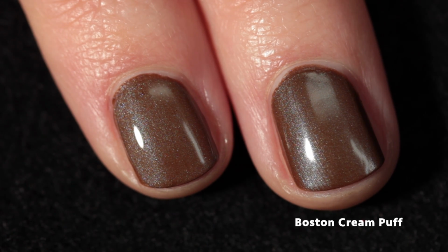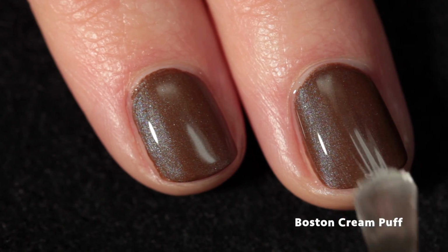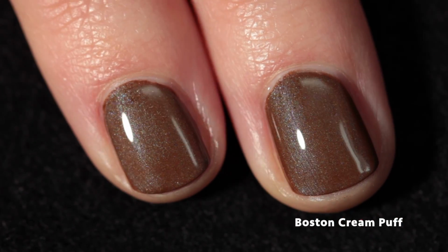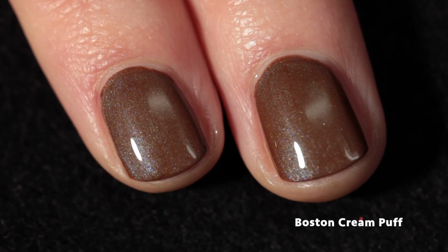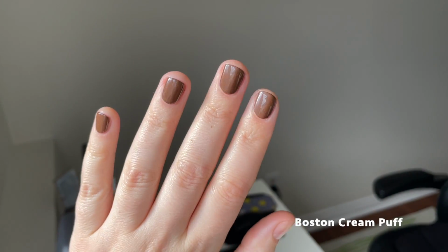You can see that when these dry down, it's not really dull, it's just a sort of satiny finish. And then of course the top coat really brings everything together, brings out that shimmer, and it's just so pretty.